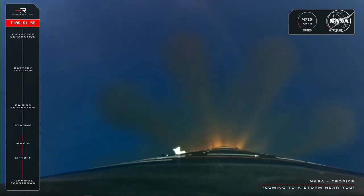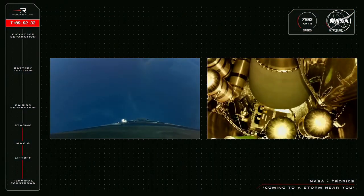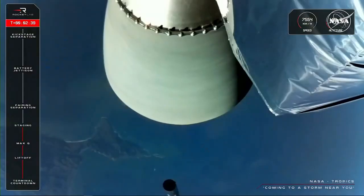Stage one propulsion still nominal. Please stand by for MECO in roughly 30 seconds. Seconds to MECO. AOS at Chatham Station. Entered burnout detect mode. And MECO confirm. Stage separation successful. Stage separation.